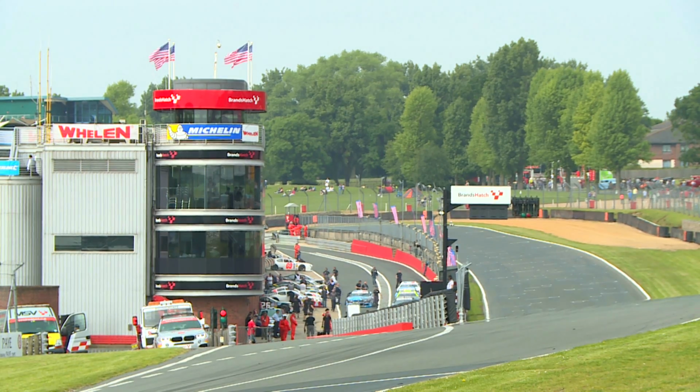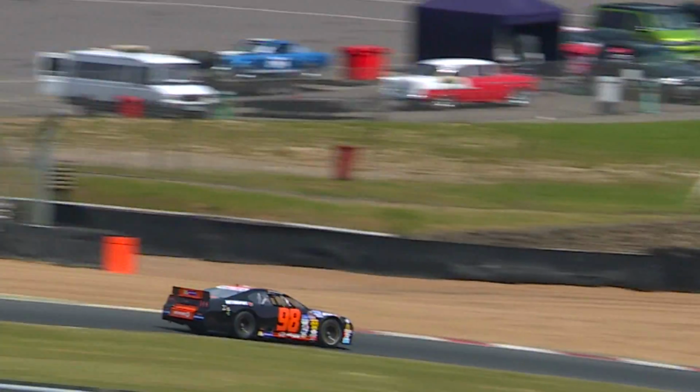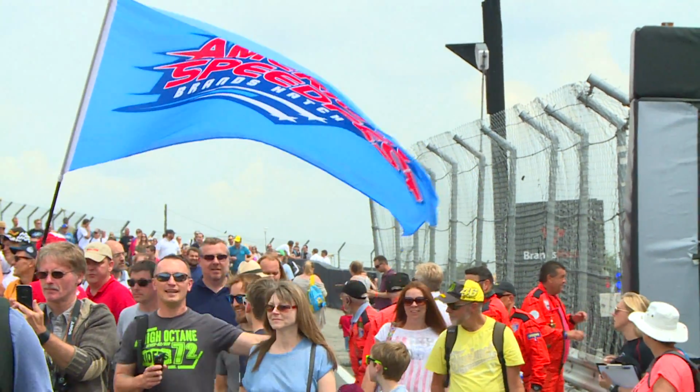Located in Kent, Brands Hatch is one of the UK's most famous circuits, and this year the American SpeedFest celebrates its 4th birthday as part of the NASCAR Whelen Euro Series calendar. Brands Hatch is fantastic. I've raced here because I was a motorcycle racer before, so I raced here in 1982. I think it's really good, actually. I think it's one of the best we go to.